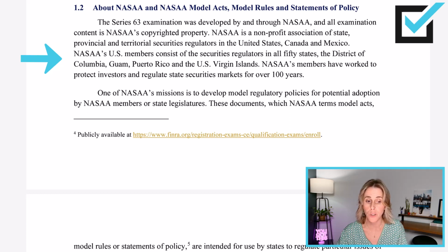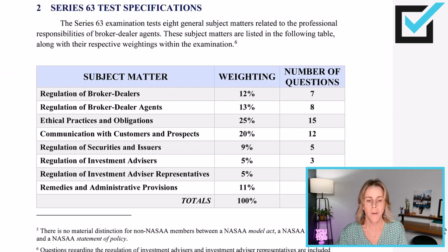They've been working together to protect investors and regulate state securities markets for over 100 years. Now, I think this is interesting. I don't know why this is not in the same order as the content outline, but it's not. Regulation of broker-dealers, it's the same information.